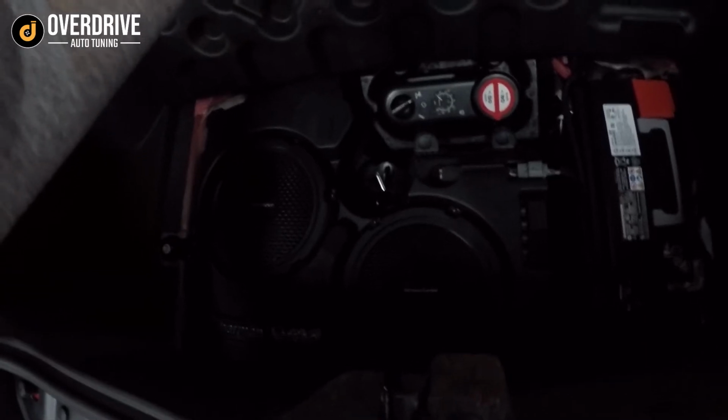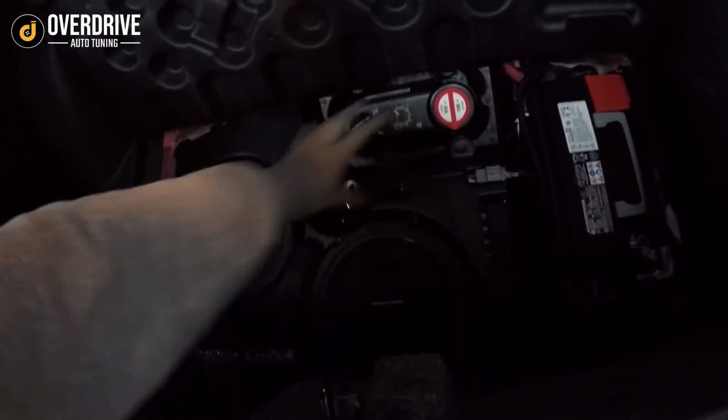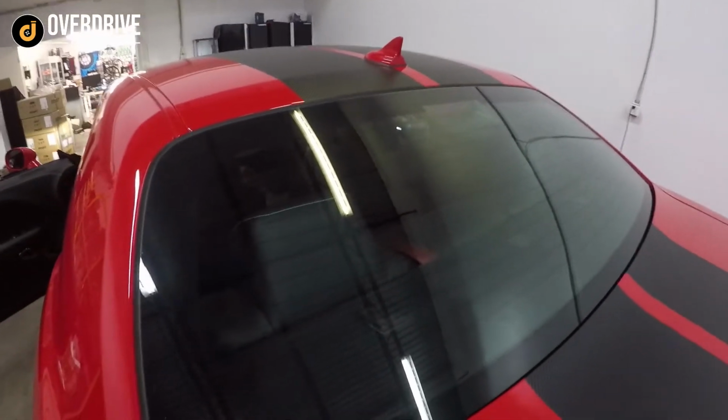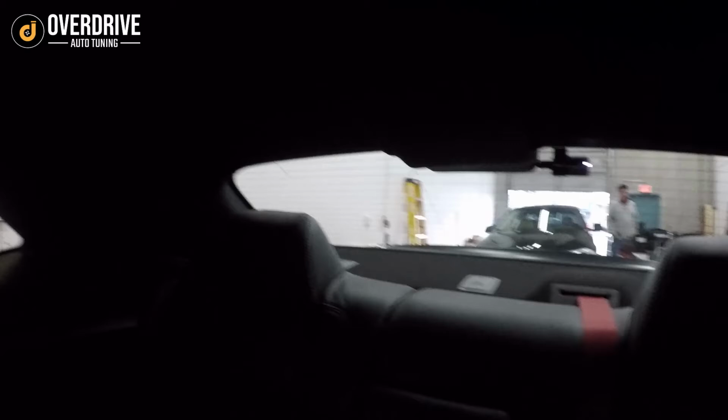For this car, it's got the 2 Harman Kardon subs. On the other Chargers and Challengers we've done, I think the fuse box is kind of more central, but this one they moved it, kind of tucked it over here. And there's the rear camera off to the driver's side a little bit. And the reason why customer decided to put it there is that the wire, if you put it dead center, you'll see it through the third brake light. So it's a lot more discreet in this spot.